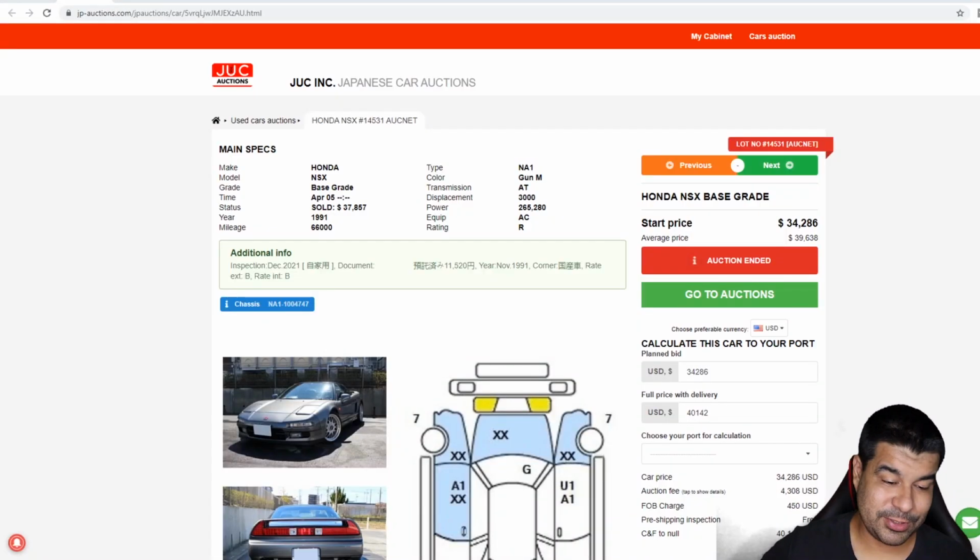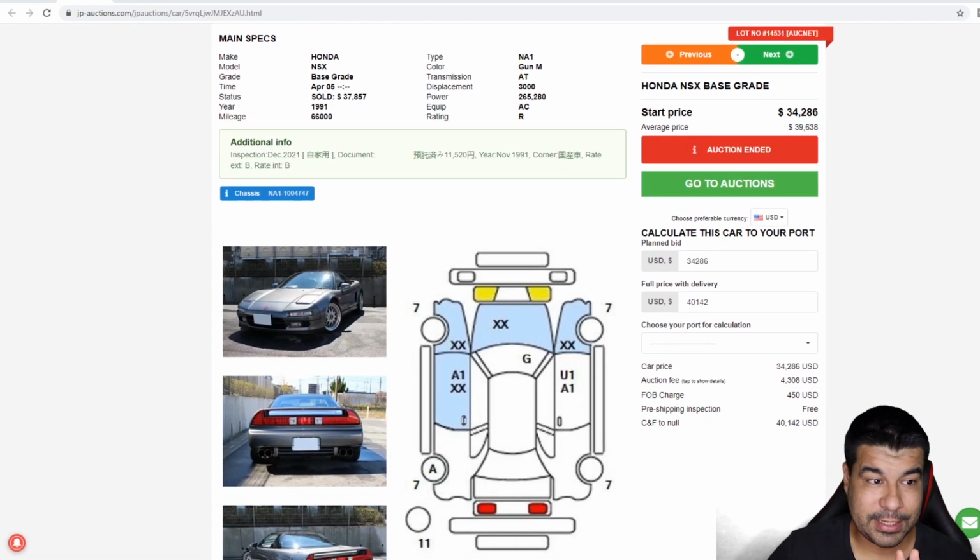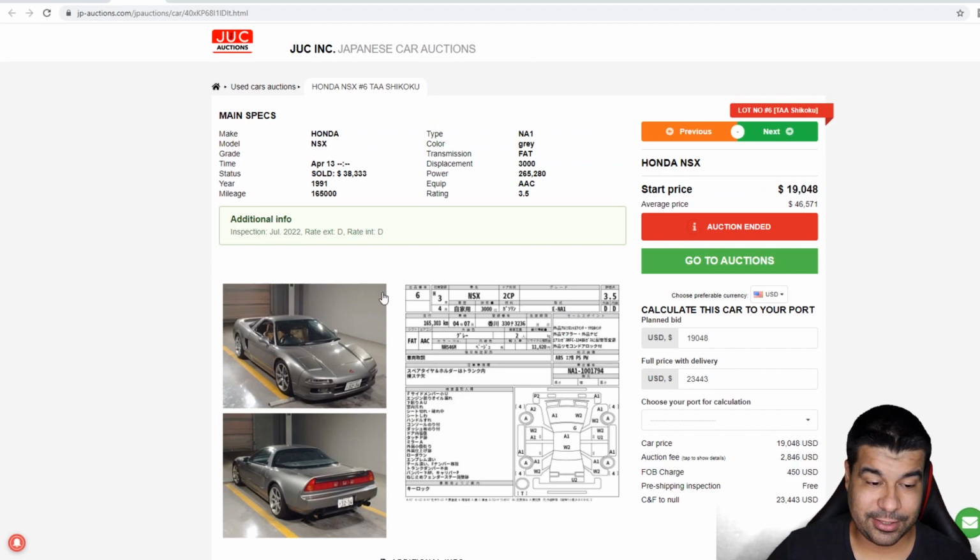But diving into it, the Honda NSX, I found two examples at the auctions. This particular example sold for $37,857 US, and this one for $38,000 US. So I'm going to tell you now how much that cost to land in South Africa. So roughly, if you're to land one of these, bear in mind that this is the automatic model. I cannot find a manual one that's sold in the last 3 months, unfortunately.